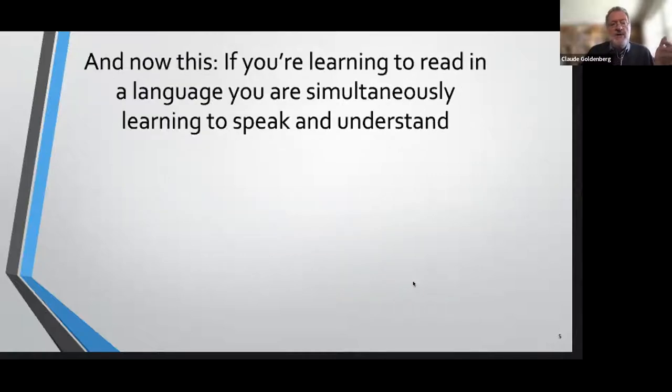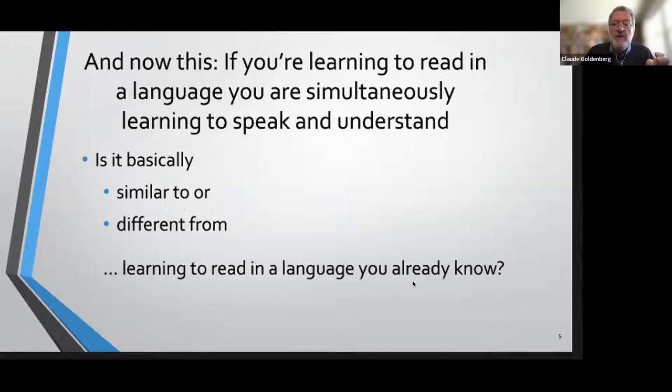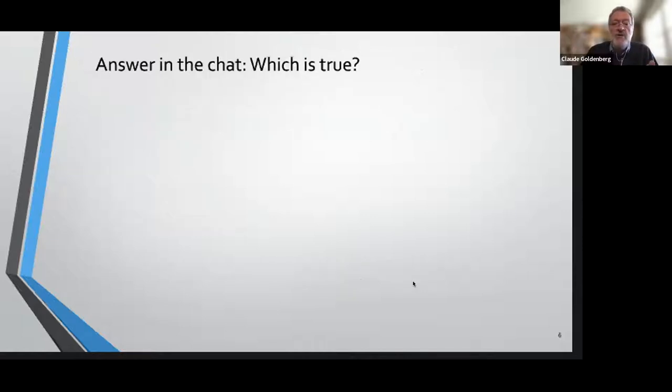Okay, so now I want you to think about this. If you're learning to read in a language you're simultaneously learning to speak and understand, is it basically similar to or different from learning to read in a language you already know? Answer this in the chat, which is true?